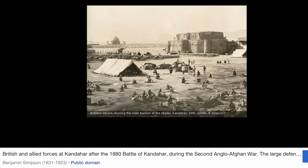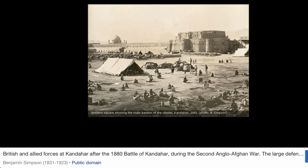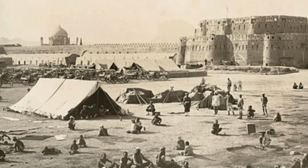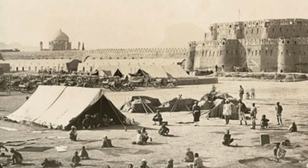Now, if we go back to 1880 like this at Kandahar, the Brits were over there putting their musket balls into people and bleeding the sand, blood with sand. That wall in the background's been already torn down.